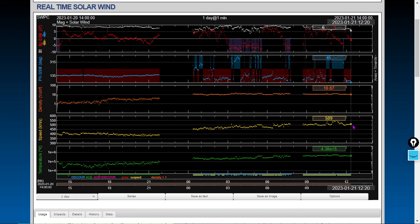And we do have an elevated solar wind speed here. Once again, it's 509 kilometers per second. Solar wind density just under 11 protons per cubic centimeter. And if we see that strongly go negative again, we'll go right back into geomagnetic unrest or even geomagnetic storm conditions, depending on the field strength and on changes to the solar wind speed and or density.